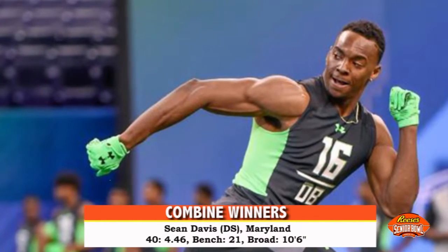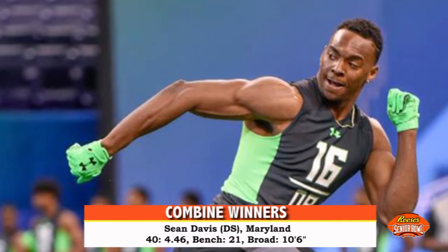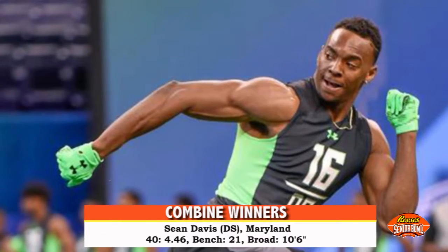All right, and final position, safety. Yeah, Sean Davis from Maryland, 6'1", 201 pounds, ran 4.46 in the 40, but showed all the vertical explosiveness that people really want from that position. 37.5-inch vertical, 10.6 in the broad, and then his shuttle times were good, 6.64 in the 3-cone. I mean, that's what Dwayne Starks did for us as a 1st-round pick back in 1998 with the Ravens, and then 3.97 in the short shuttle. I thought Sean Davis, as a safety, really established himself as a top candidate.